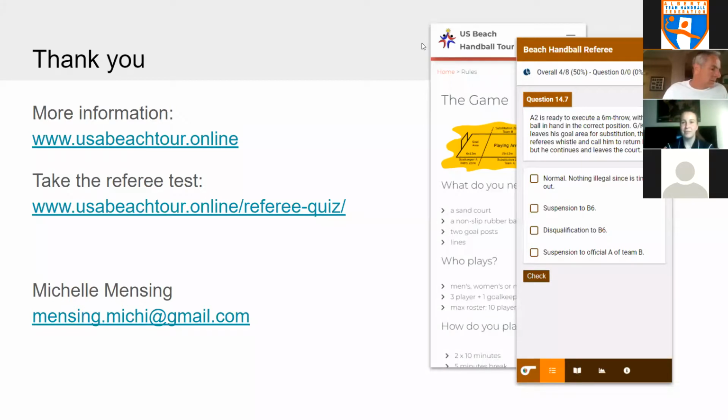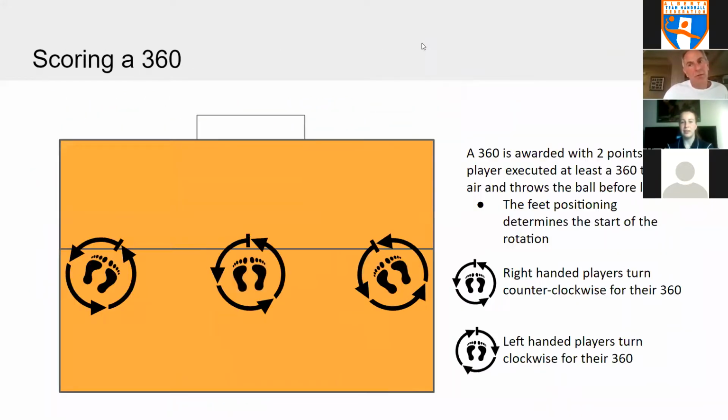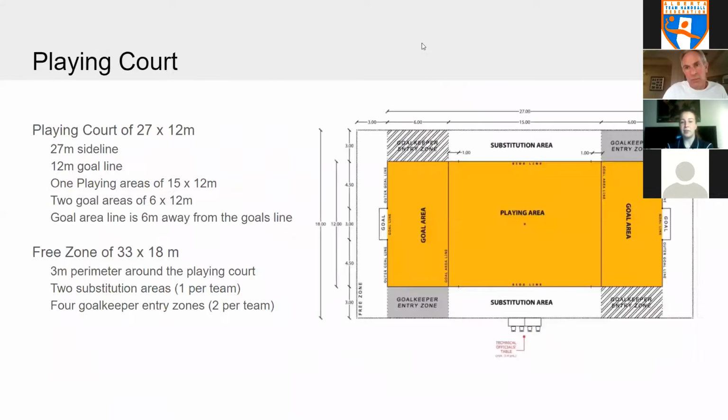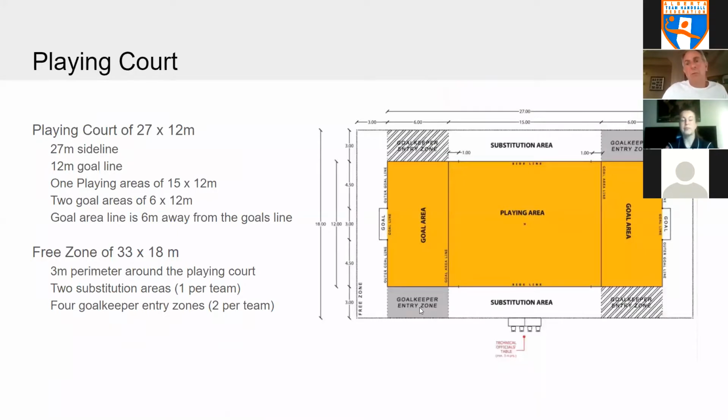Is there any questions? Yeah, I have a few. With the specialist, when they leave the court, they can leave anywhere in the substitution area, correct? Even outside of that, yes. When they enter the court, must they enter in the goal substitution area, or can they enter in the middle zone, the playing zone? They are considered goalkeepers as well, so they have to go in through the goalkeeper entry zone. They must enter in the goalkeeper entry zone, but can exit in any substitution area.